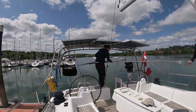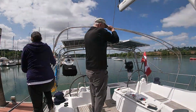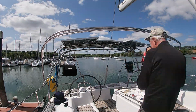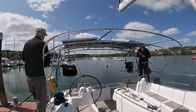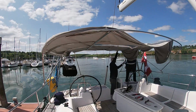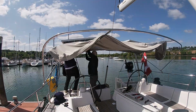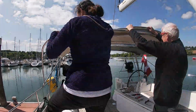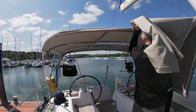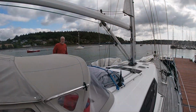The next job is going to be a big one, but it's a little chilly here in Ireland, a little bit brisk, as they say. So it's time to put our enclosure up. This is going to be fun. Next job, front sail.